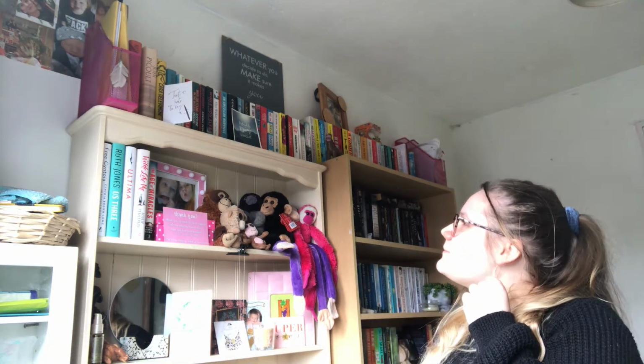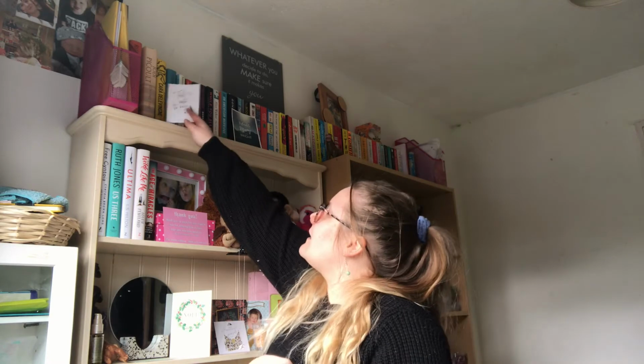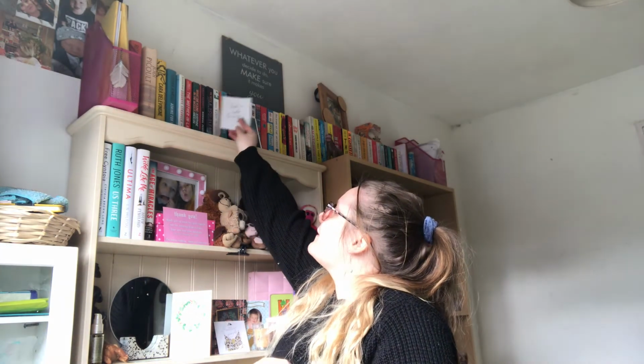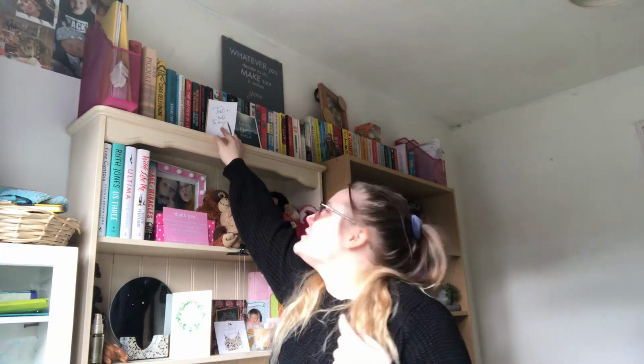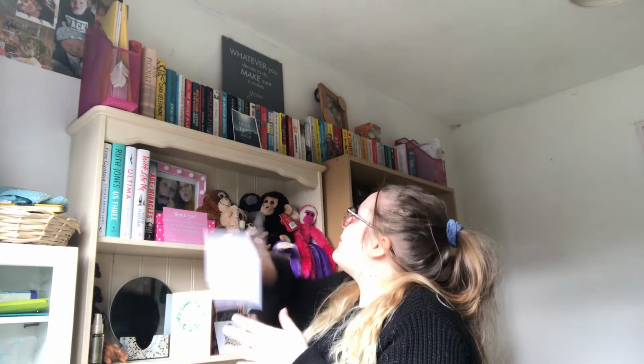Then we have Jodi Picoult, Leaving Time, which is absolutely brilliant. I definitely recommend it. And then we have Mirror Mirror by Cara Delevingne, which I didn't think would be a good book, but I actually really enjoyed it, which I do recommend. And then I have little notes, little letters that I've had, which I don't think you can see. Yeah, you can see it now, which I keep up there.